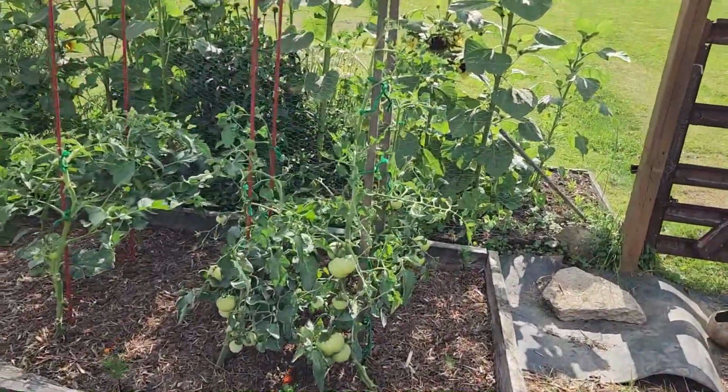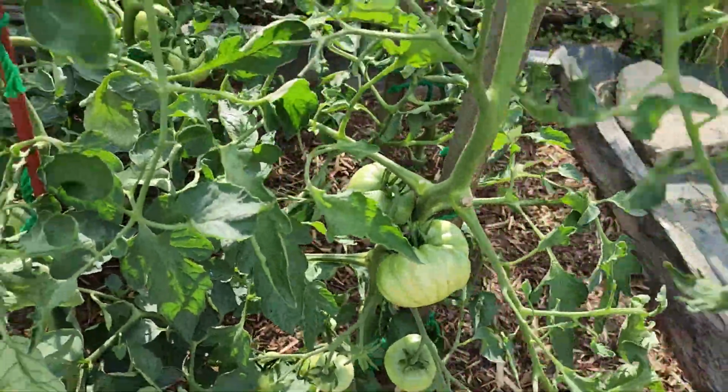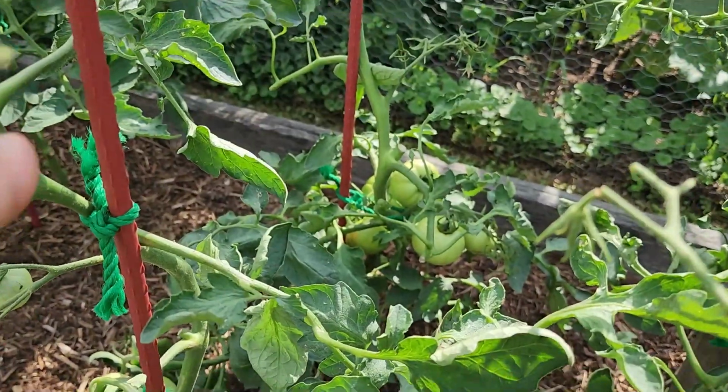We have some tomatoes here that are putting on some size. They're all green yet, but I'm really hoping we get some ripening tomatoes here. Oh, I see some. There's a red blush on that one tomato.